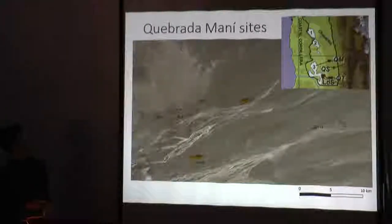And I'm going to show you some material excavated here at Quebrada Maní 12. Now, I put this map up here again so you can see, QM is Quebrada Maní, so we're right in this area now. They did this work about 8 years ago, and it was published in 2013. And so I'll show you some artifacts from this site, but the project we're talking about today is primarily over here in QM35.